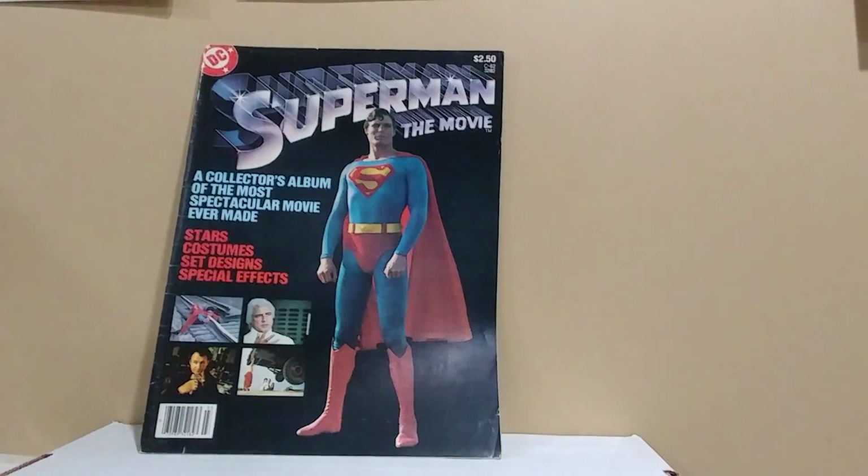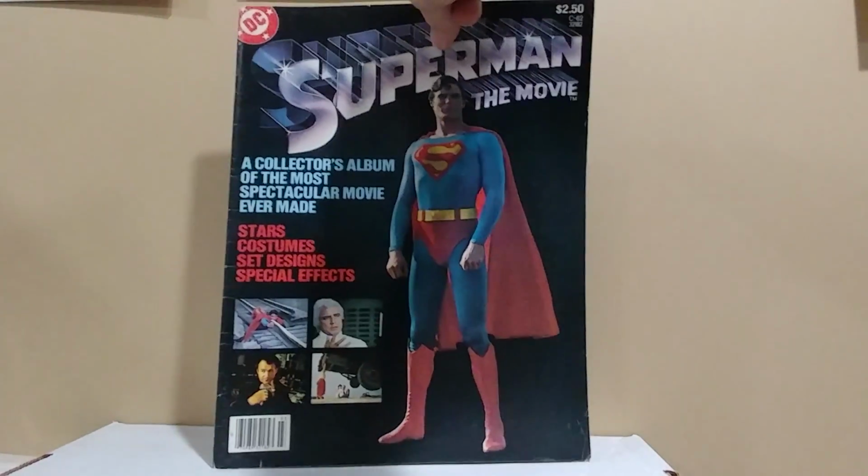And the last one was Superman the Movie. Came out in 79, I think. Yep, 79. I remember this is just basically all for the movie that came out at that time. But I remember I was 14 at the time, and I had a massive crush on Valerie Perrine, and there's some pictures in here that take me back to my childhood, that's for sure.